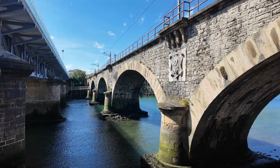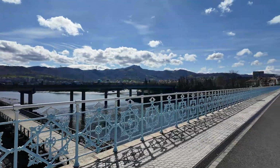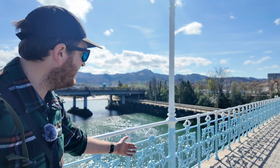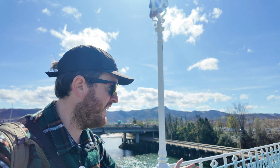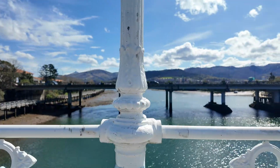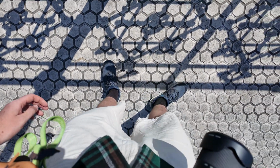These look like very medieval bridges. All right, so just on the pedestrian bridge, heading over to Spain. So yeah, this is the border. This little post here is all that marks the entrance into Spain or the entrance into France. That's all you got. Right now, I've got one foot in Spain and the other foot in France. Absolutely love places like this.